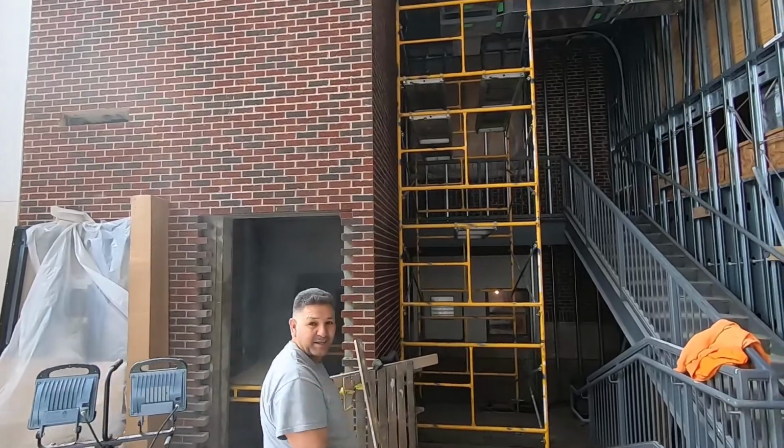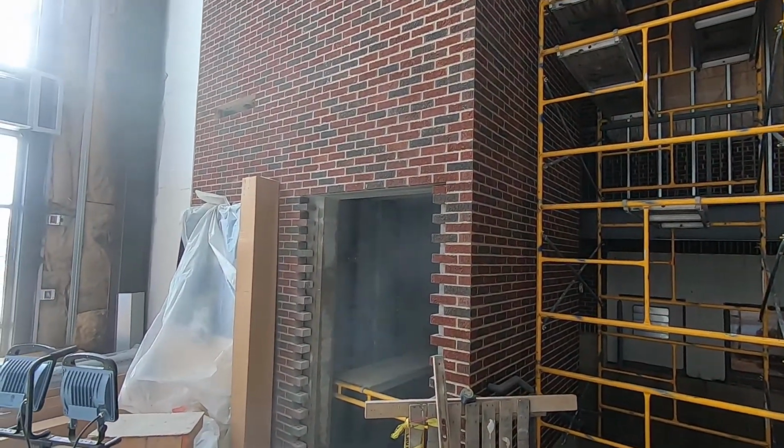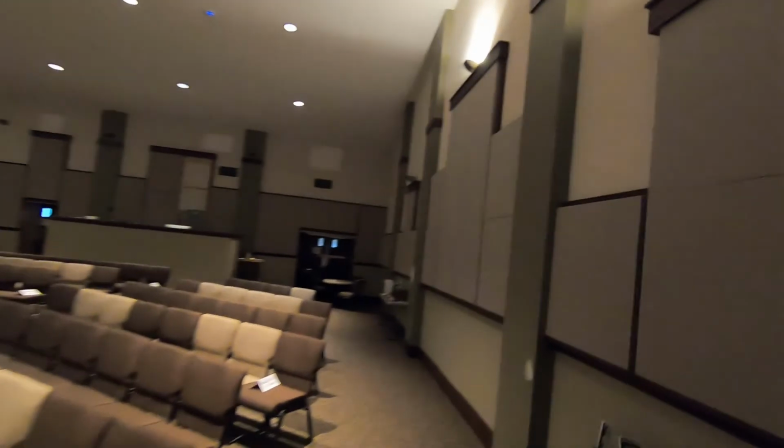Oh yeah. Got to make that hole just a little bit bigger for the elevator. Yeah. But it is working at least. Yes. A little bit of drywall work done in here. Patching some spots. Some holes. Up high and down low.